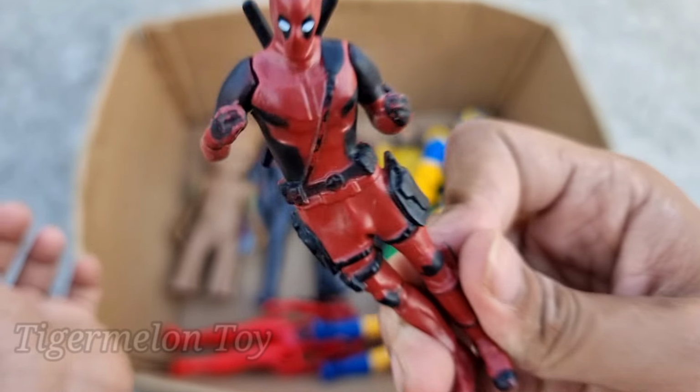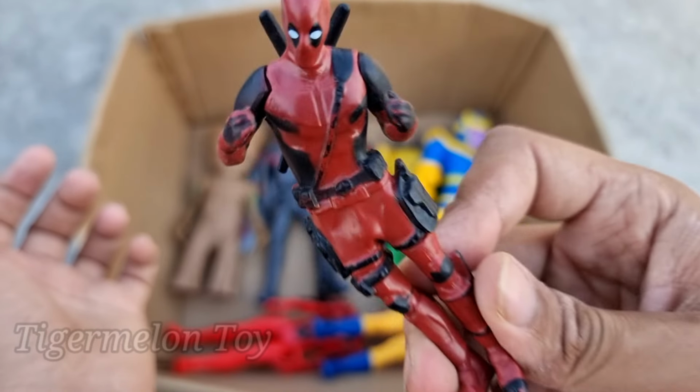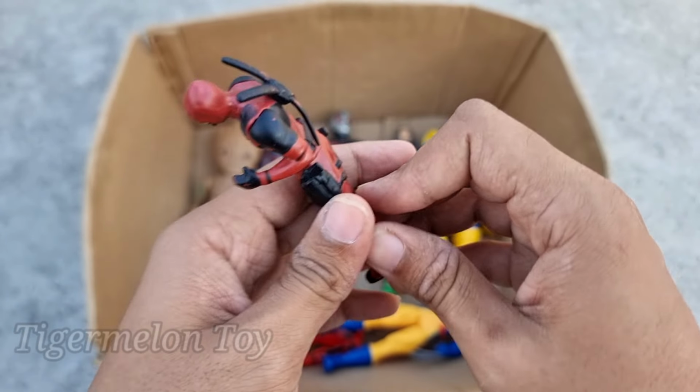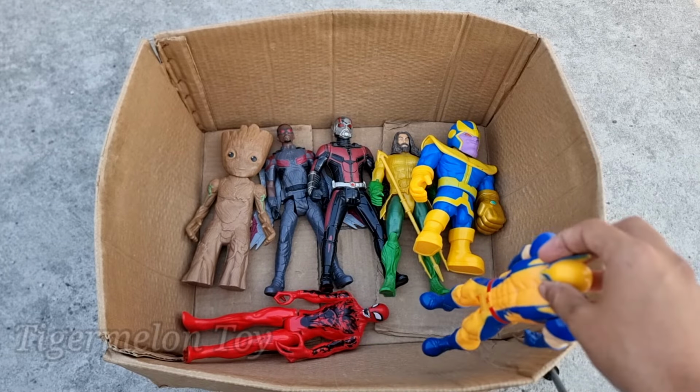Wow, guys, Deadpool is looking very cool and funny, guys. Look at the swords on his back, guys. Look at the red and black color sword, guys. This is very cool, Deadpool. Wow, he's so cool and amazing. Now, who is next, guys?